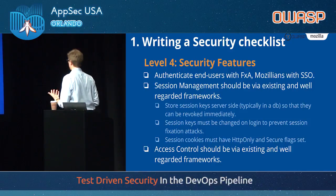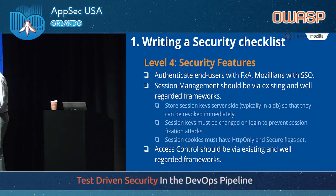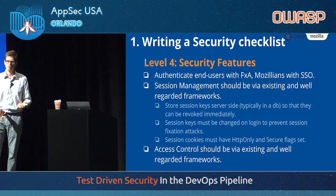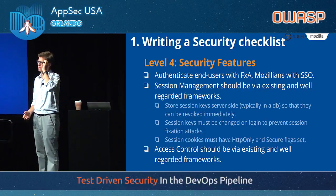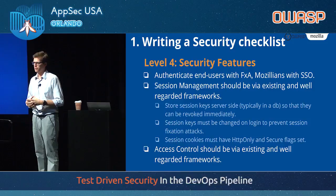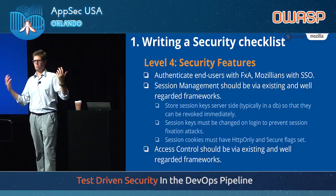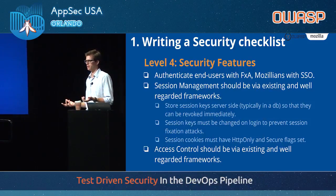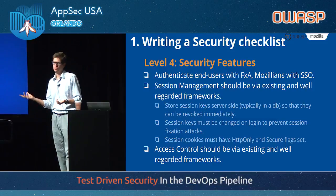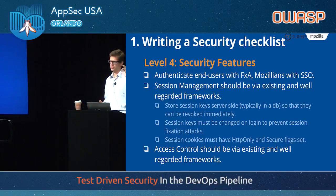And then we have some specific security features. Authenticate end users with Firefox accounts, and Mozillians, employees, with our single sign-on infrastructure. I was listening to the keynote, and they mentioned that we still deal a lot with authentication issues. That's interesting to me because we really don't at Mozilla, simply because we don't have any site that does password management or authentication management themselves anymore. We've moved all of those out. They use OAuth, and they either do it with Firefox accounts or our internal SSO. So we don't have to worry about this anymore. Sure, they could do it badly, but it's usually less of a problem than doing it themselves.